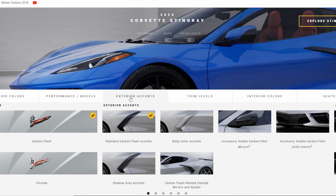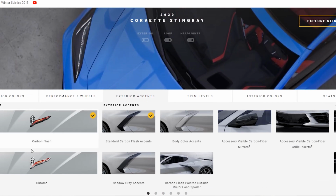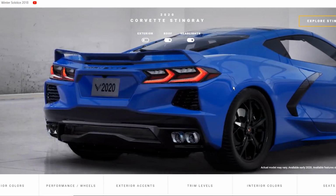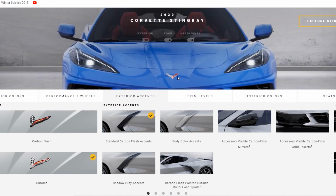Okay, so moving on from there, we have exterior options. So for badging on the car, I think if I just click on it, it'll go to a better view. Maybe not. I do want the carbon flash because I do have a lot of darker accents on the car. Let's see if I can get us a little closer. Easy, it's very touchy. So there you go. There's the chrome or carbon flash. I'm guessing we're going to go probably carbon flash just because, like I said, I've got the darker accents. Standard carbon flash accents. I think I'm going to stick with that.